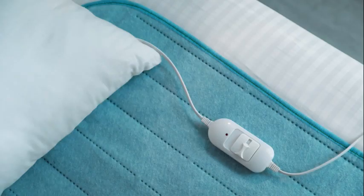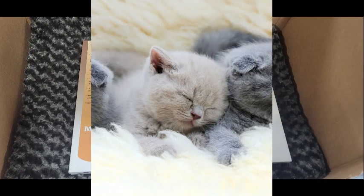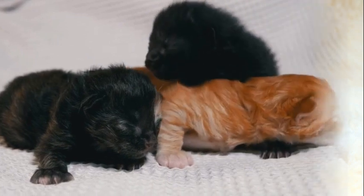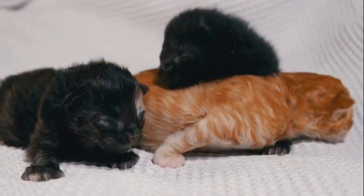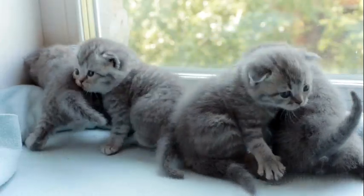I prefer a heating pad for kittens. The heating pad can also cause burns if the heat is too hot in one area or the kitten is sleeping directly on the pad. You're going to want to make sure that there are a lot of blankets covering this pad so that they're not sleeping directly on the pad.